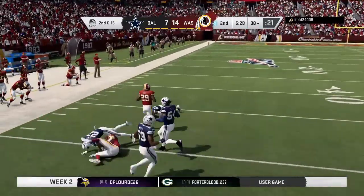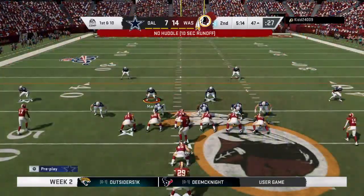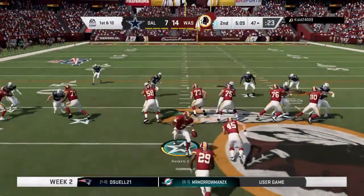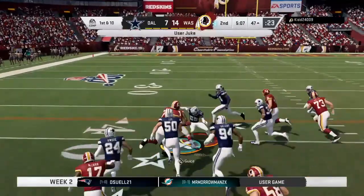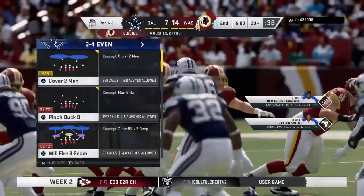The throw taken in by Sims. A Redskin 1st down. The pickup 15 yards. On 1st down, this is Geis. And the result here, a pickup of 8. Leaves him with 2 to go on 2nd down.